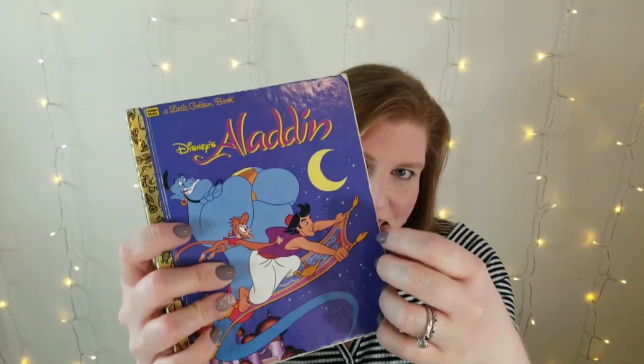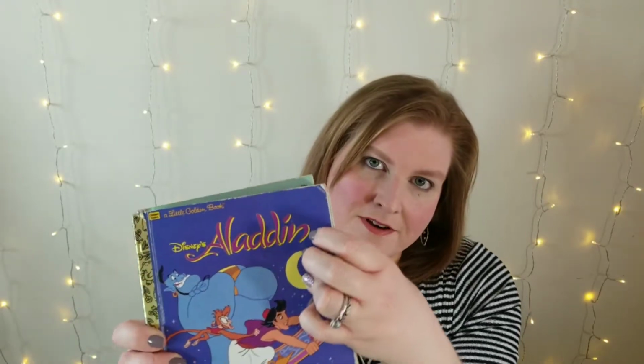They had a ton of Golden Books, little Golden Books, and a lot of other kids' books too, but I picked up the Disney ones. They're all vintage. They go from like the late 70s all the way up to 96. This Aladdin one is from 96. So I can show them all to you.